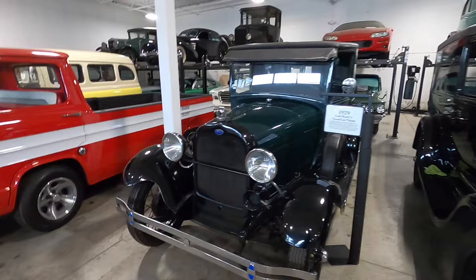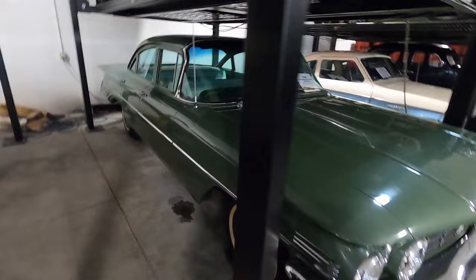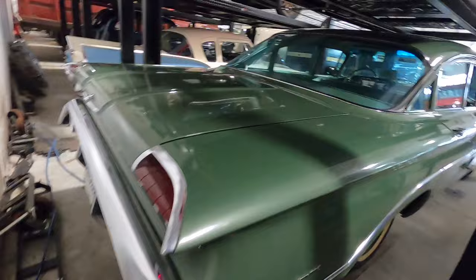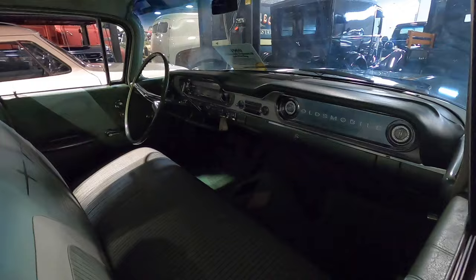'60 Oldsmobile. Looks like a four-door sedan. I like the Olds, '60 Pontiac and '60 Olds, better than the '59 Pontiac or '59 Olds. Yeah, they're neat cars. It's like the base model because it doesn't have any stainless. So it'd be the equivalent of the Biscayne in the Chevrolet division.